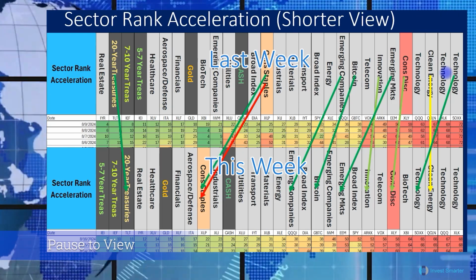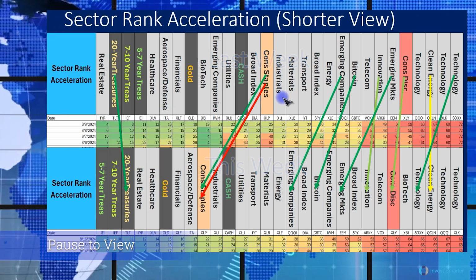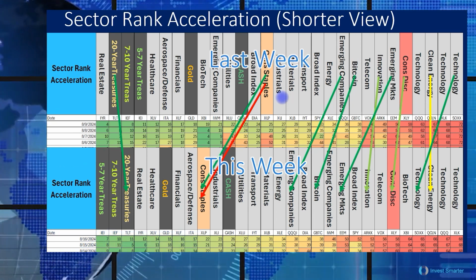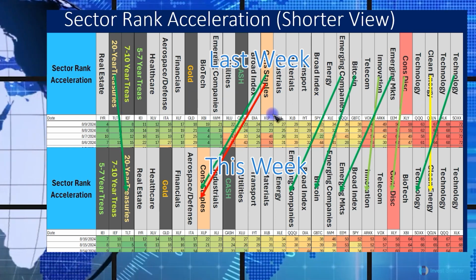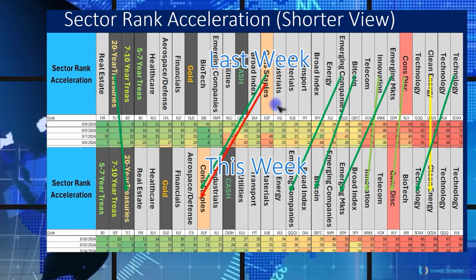So what looks good here? Well, there's a fair amount that looks good here. I don't know if you remember my video from a couple of weeks ago, but there wasn't much here at all. In fact, there was almost nothing. And so this is a big improvement from a couple of weeks ago. We've got all of these sectors either moving up or staying flat.